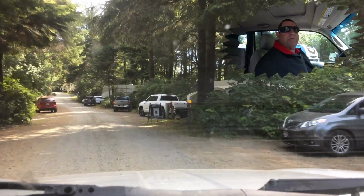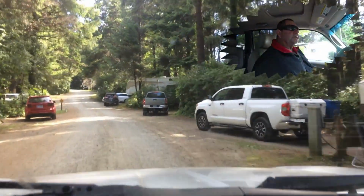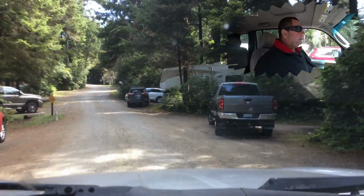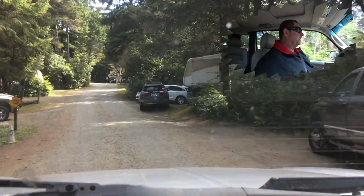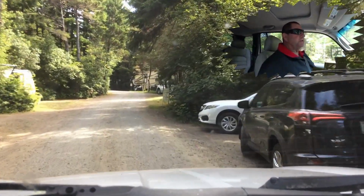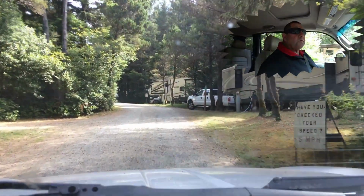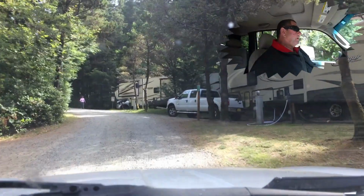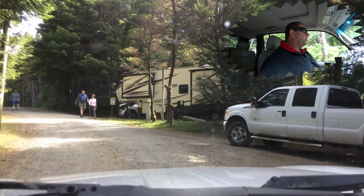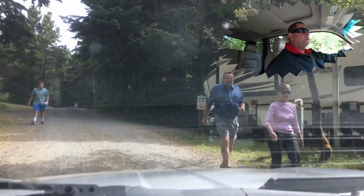And there's a lot of beaches, a lot of sightseeing stuff going on. Whale watching. We've hit just about every beach on the coast here. So it's been quite an experience this year on the Oregon coast that we're doing here. We're going to be leaving here in a few more days, but I just wanted to show you this campground. So far we enjoyed it.